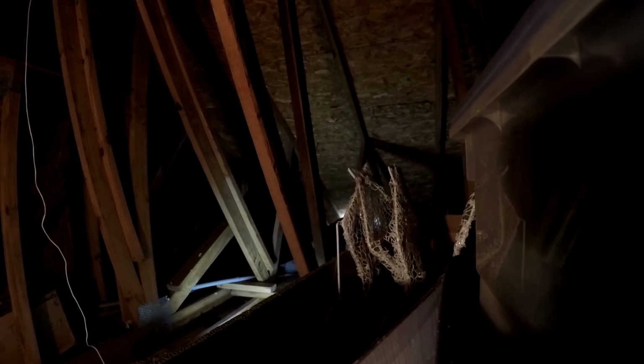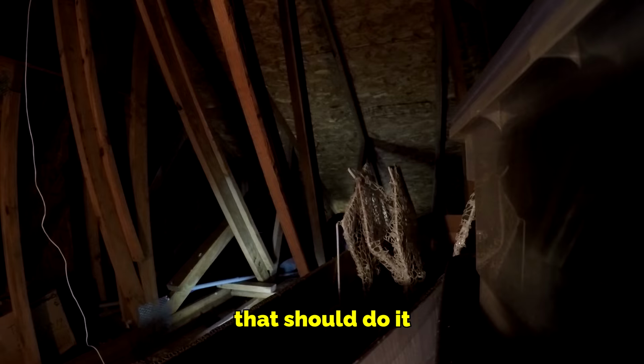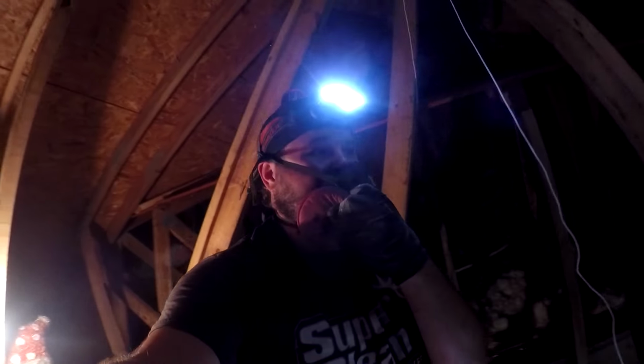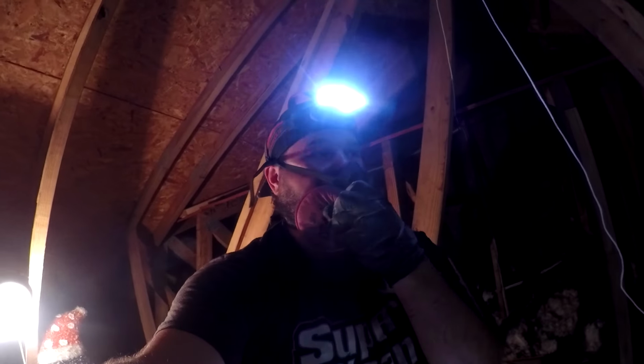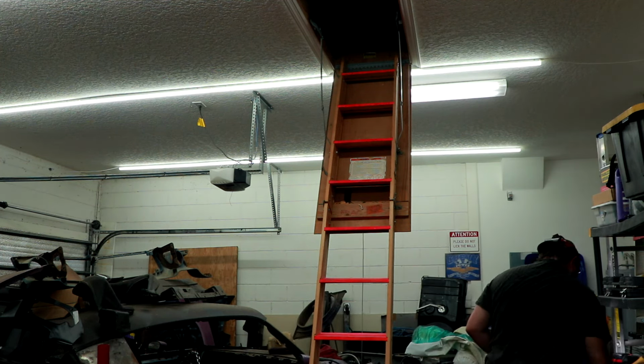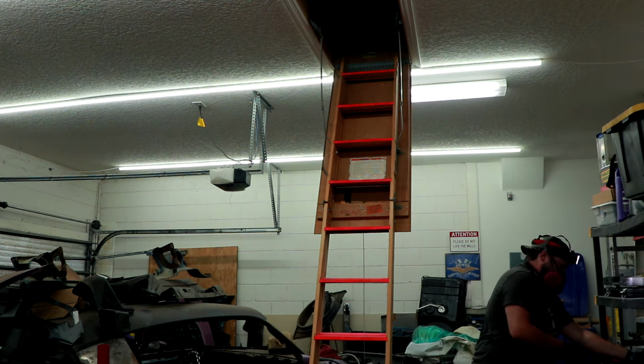All right, that should do it. That really sucked. That was not fun. It's probably 130 degrees up in this attic right now. Whew. All right. Sound like freaking Darth Vader out here.